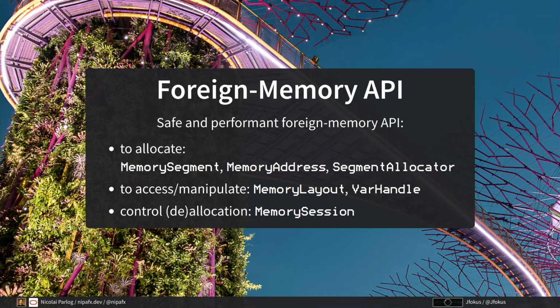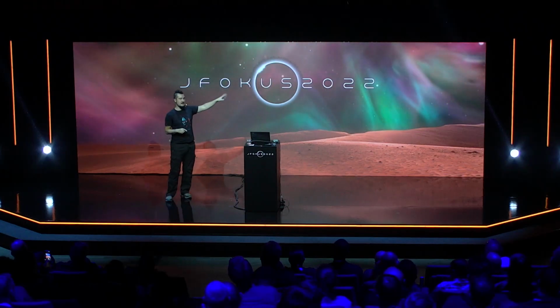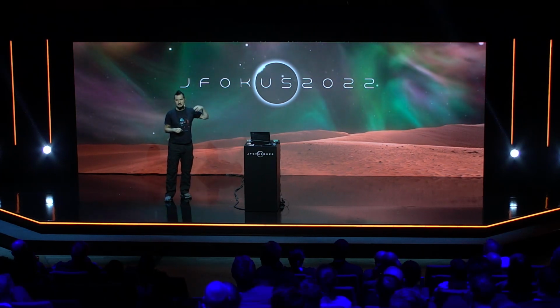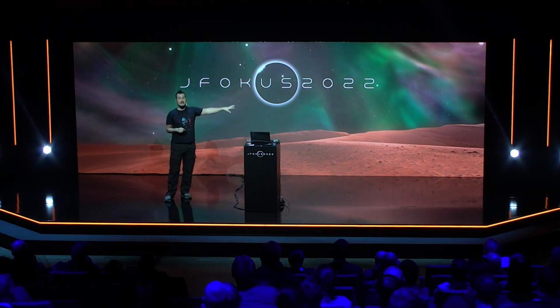So you have classes to allocate, you have classes to access and manipulate, and very interesting, you also have classes to deallocate. There was a problem with JNI, and with byte buffer, where you have 2 gigabytes of something off heap, and you lose the reference to the byte buffer on purpose, so you're expecting the garbage collector to collect the byte buffer and free up those 2 gigabytes. The garbage collector is like, well, that's just a single reference. The byte buffer is super small, so it doesn't have a high urgency to clean that up. And so you cannot actually easily deallocate. You will just have these 2 gigabytes blocked somewhere until an unknown point in the future.